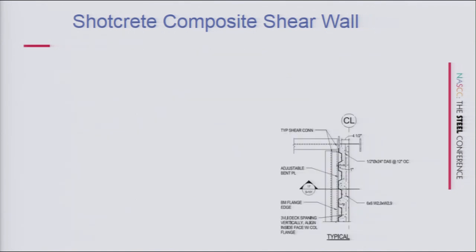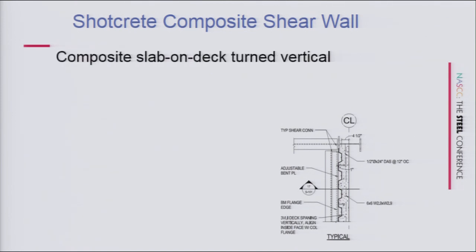All right, so to talk a little bit about what this system looks like, what we're essentially doing is taking a composite slab on deck assembly and turning it vertical and using it as a wall. So very similar process where you put steel up, the deck acts as a form, and you pour it. We're doing that vertically. We put steel up, we put deck vertically to act as a form to shoot the shotcrete against, and then you come back and you shoot the shotcrete later. One thing I'll note is here we were just showing welded wire fabric.